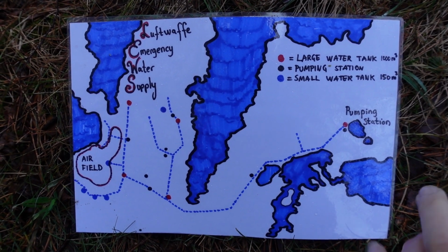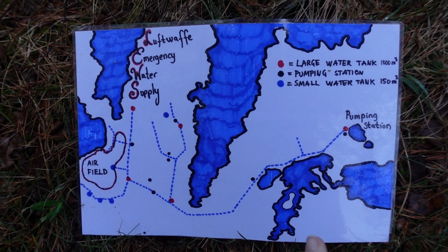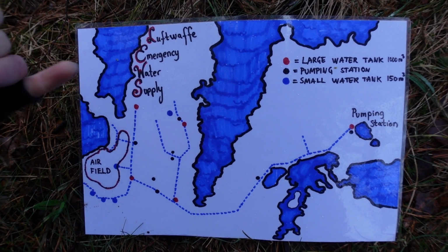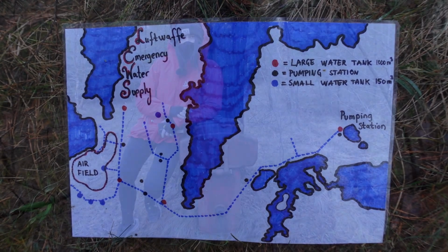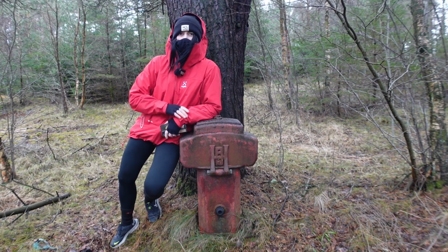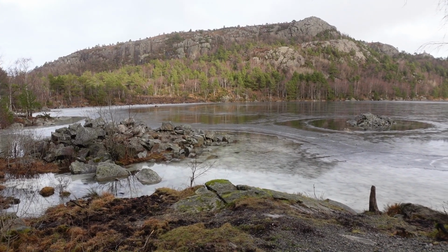We are approximately at this lake. In between and around in the white fields there are mountains or land. This is a big fjord, this is another fjord, and all the way over here to the left we got the airfield. It's really far away from the actual lake. How crazy is that? And how did they actually manage to make these fire hydrants with water coming from pipelines from the lake and transport it all over here? This is exactly what I'm going to show you. This is what it's all about.